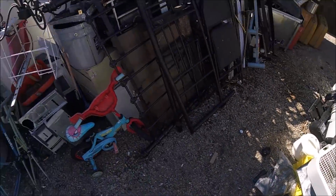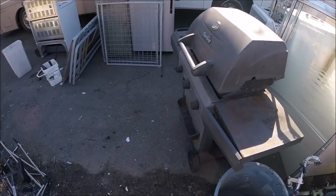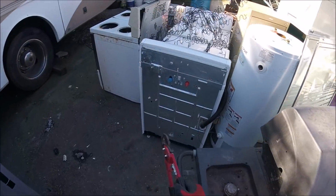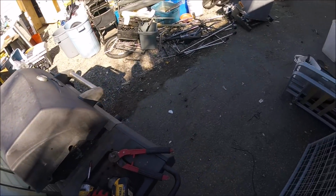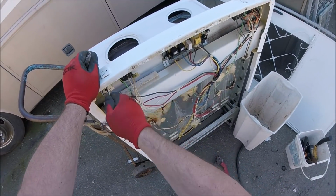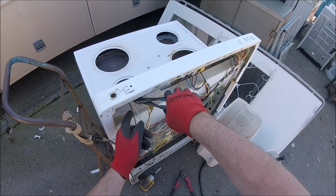Those stoves stripped. I got 2 stoves to strip. And then I want to strip these 2 washing machines, and then I'll get a good number on it. Okay, so I got 2 stoves to strip. So I'm going to strip the 2 stoves. Get to the wire.